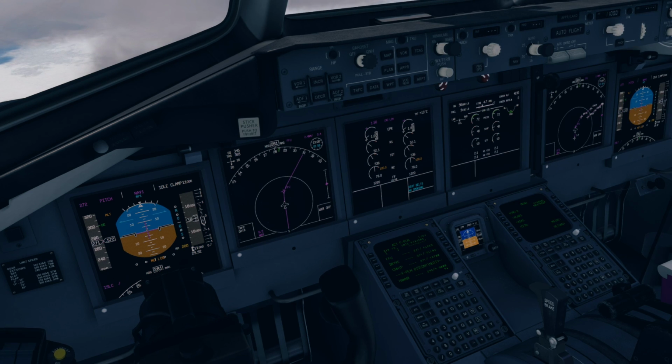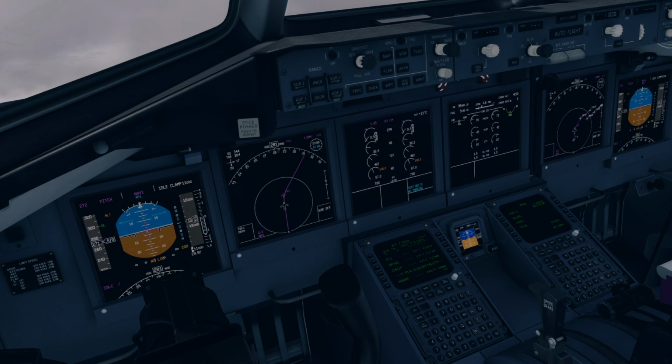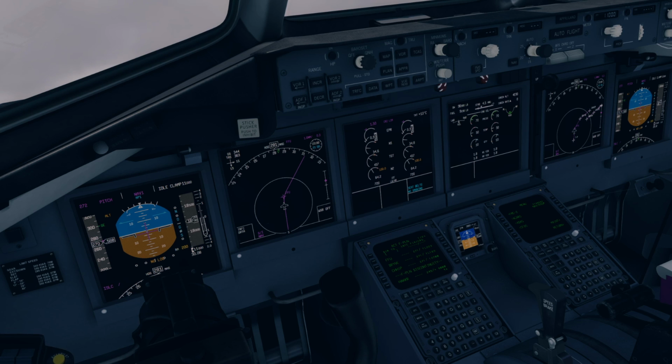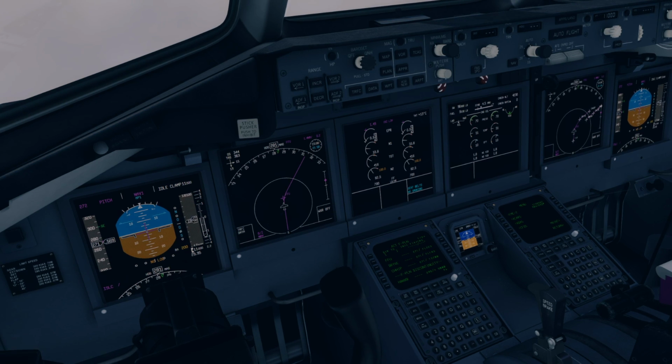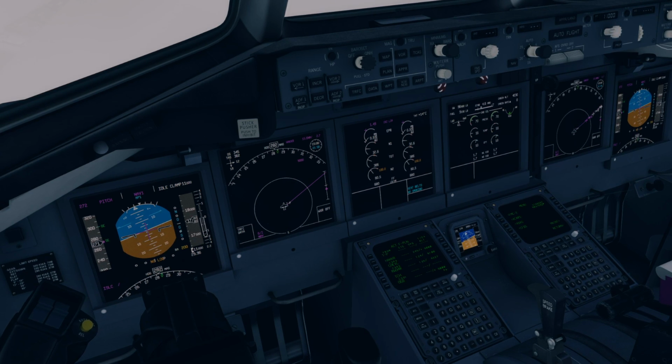Salt Lake, good evening. American 675, Salt Lake Center, roger. Current altimeter is 29.96. United 421, check in 360. United 421, Salt Lake Center, roger. Direct Hawker, center maintain flight level 320.